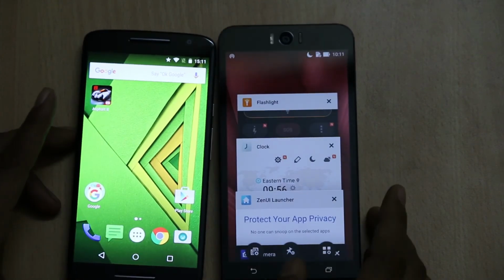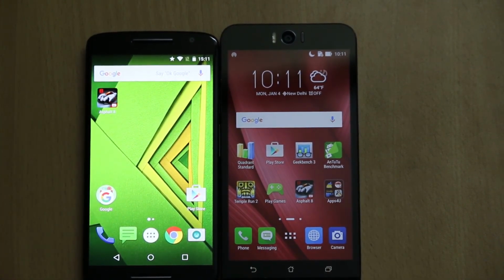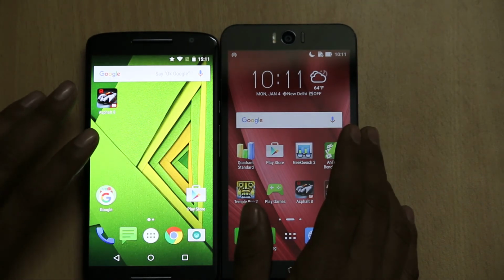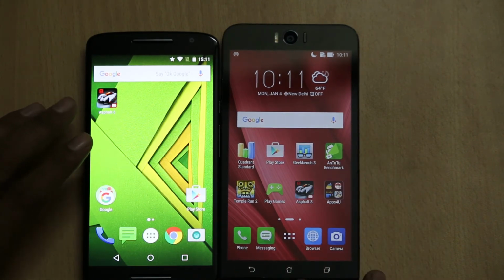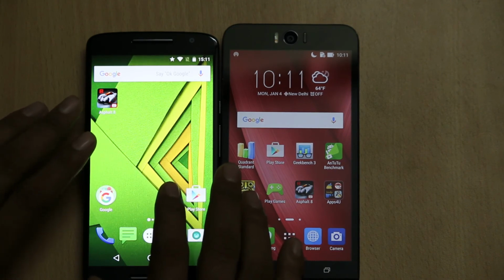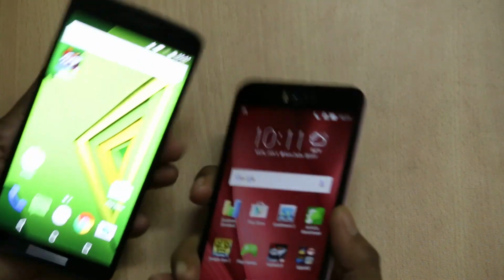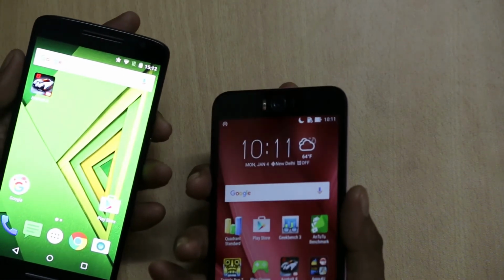Both smartphones are 4G LTE smartphones and have other connectivity features like 3G, Wi-Fi, and Bluetooth 4.0. The Asus Zenfone Selfie weighs 170 grams, while the Motorola Moto X Play weighs 169 grams. The Zenfone is 10.8 mm to 3.9 mm thin, but the Motorola Moto X is 8.9 to 10.9 mm thin. Both smartphones have a curved design, are made of good materials, and offer a premium feel.